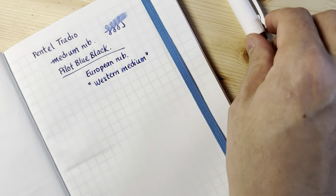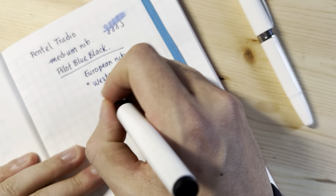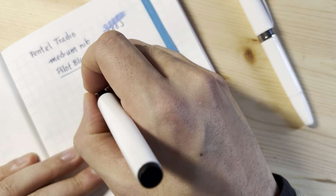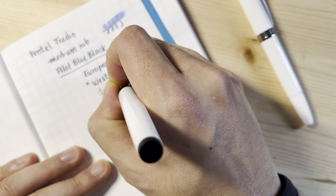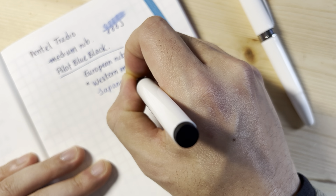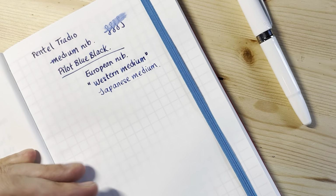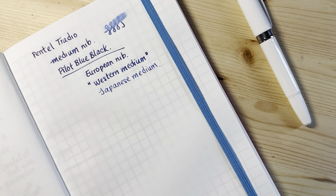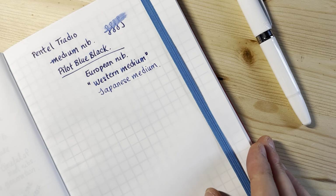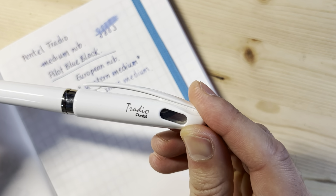And I did want to just compare, just for reference, this is a Pilot Explorer, the Japanese medium, with the same ink. So I just wanted to show you, this is a Japanese medium. So I just wanted to show you that comparison real quick. This is a very wet, very generous medium nib, and a real pleasure to use.